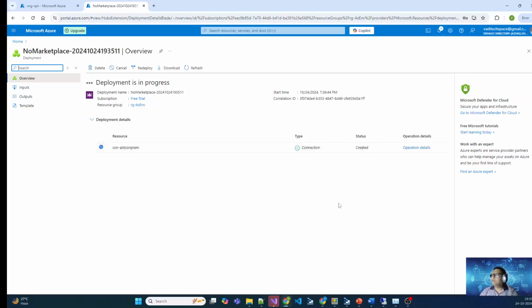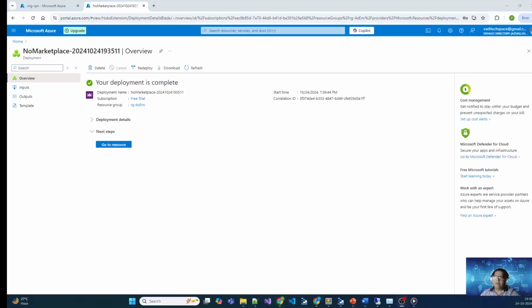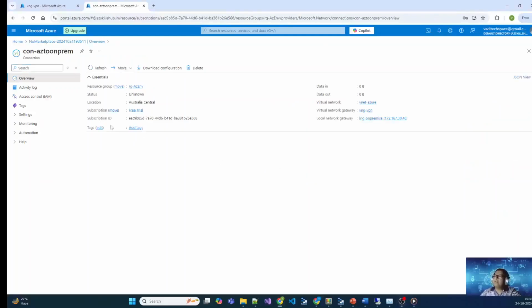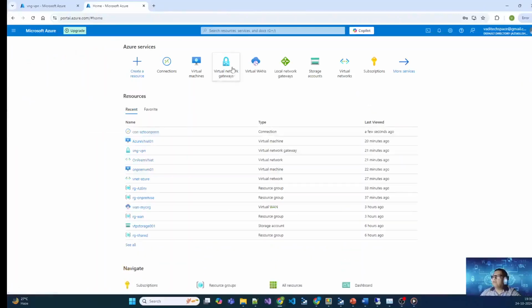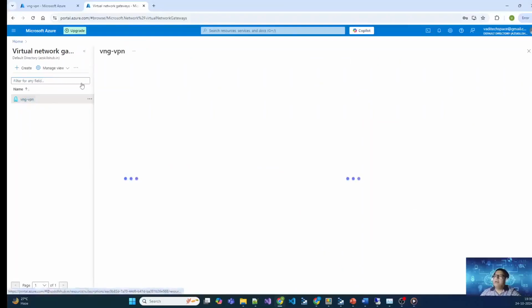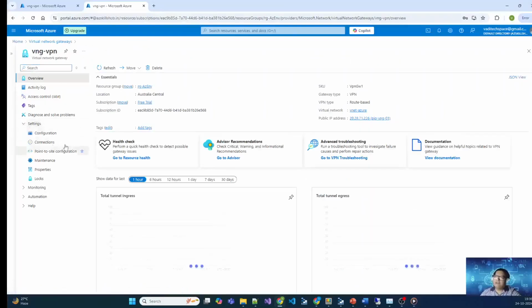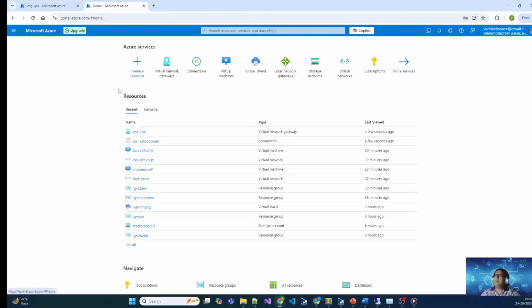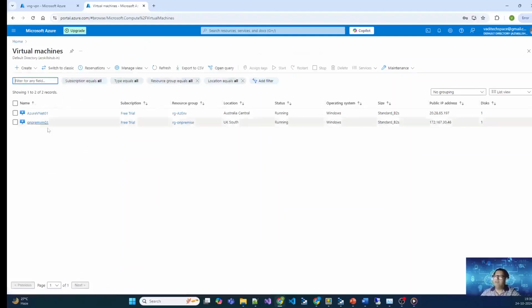So that's what we are going to do in my next step. Let's go to the connection. The connection resource is created here, and the status is unknown or not connected. We can go to the virtual network gateway, and under settings, go to connections, and here the status is unknown. Now let's go to the on-prem virtual machine and do some configurations there.